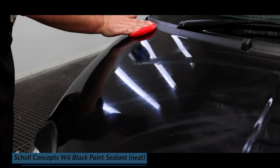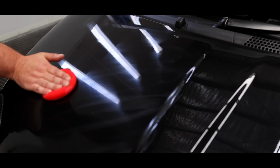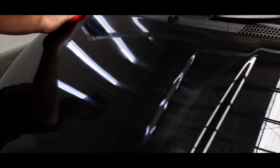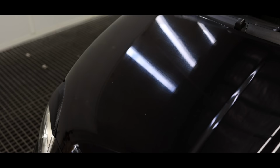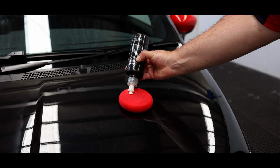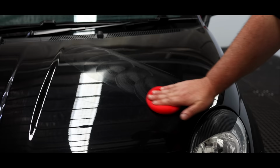Last but certainly not least was applying a paint sealant to both further enhance and protect the beautiful black metallic paint. Liquid sealant was sparingly applied onto a foam applicator, spread over the paint section by section, allowed to quickly flash and then wipe down.